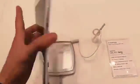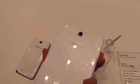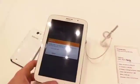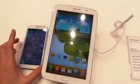Flipping them round, and you've got a very similar backing as well, though there's an 8-megapixel camera on the Note 2 and a 5-megapixel rear-facing camera on the Note 8. The S Pens are both located underneath the back on the bottom left-hand side. The S Pen for the Note 8 is outside of it though.